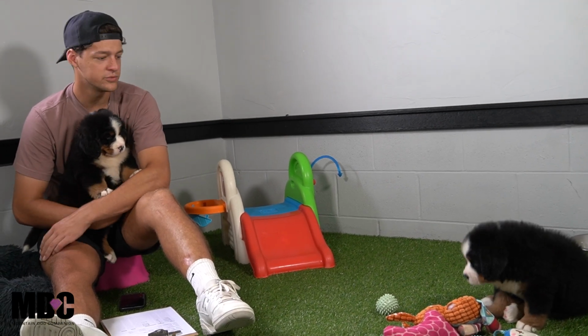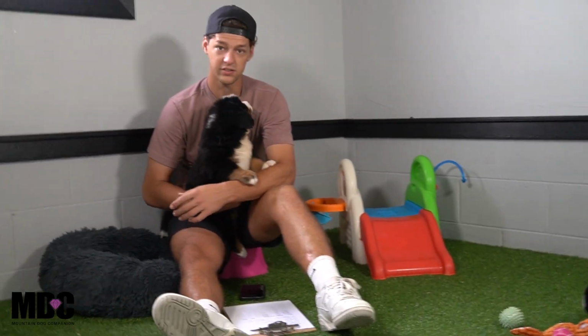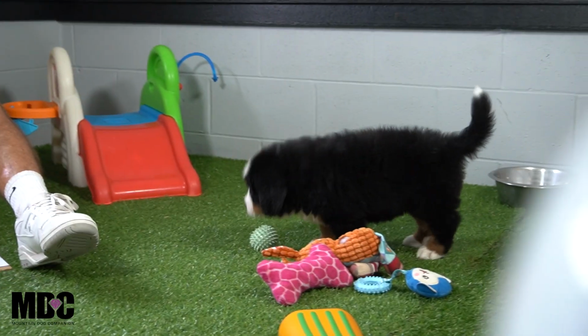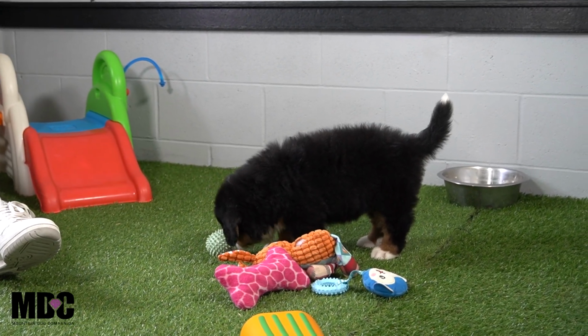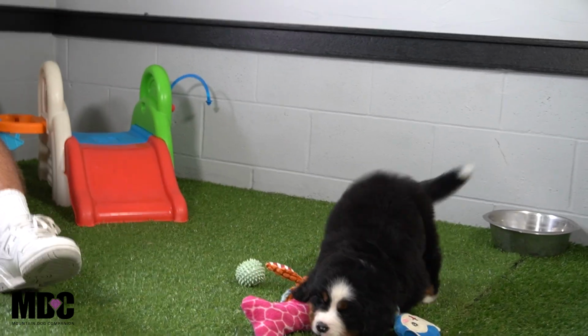First off, their names are Bailey and Bonnie. Bonnie is the one with the bigger Swiss kiss here, and Bailey's the one over here with a little bit of a smaller Swiss kiss, and she has almost a different shade of tan on her face. So, beautiful looking girls.